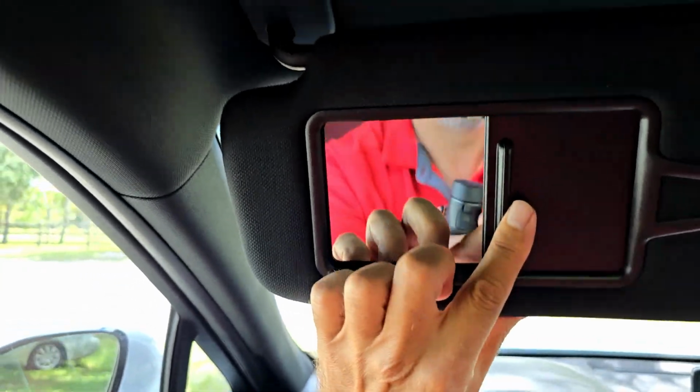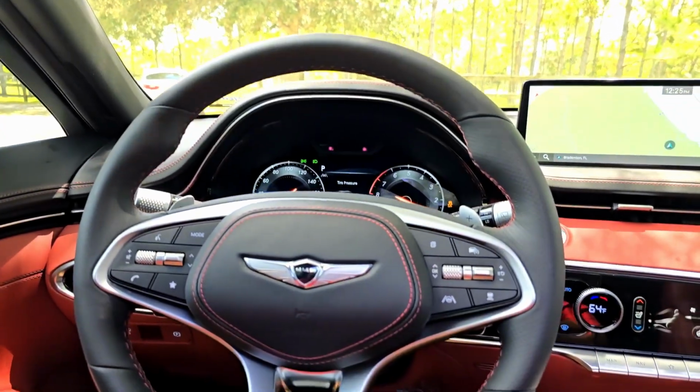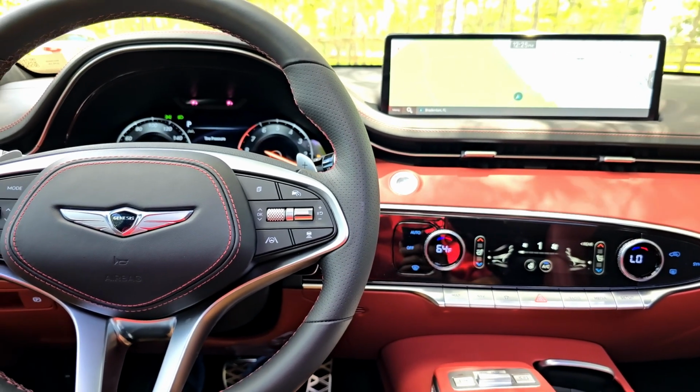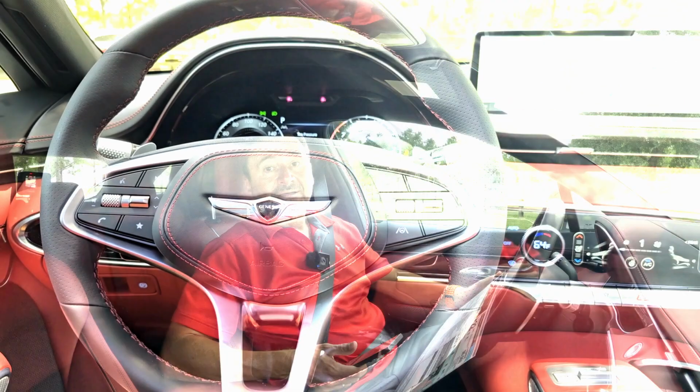And then you have the illuminated mirrors. And this is it. This is the interior of this 2025 Genesis GV70. Let me know what you guys think about it. I think it is one of the best interiors in its class. And check it out, guys.